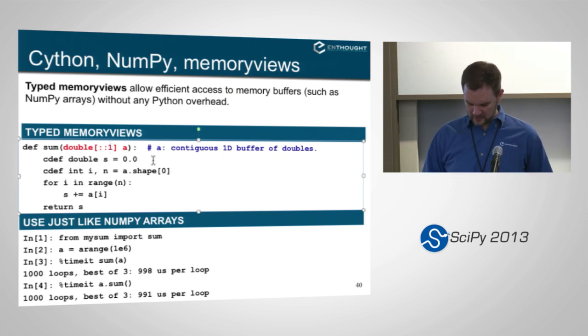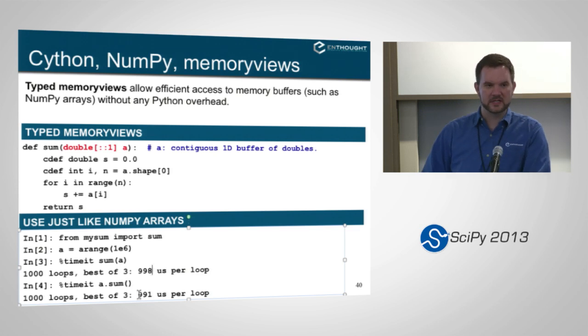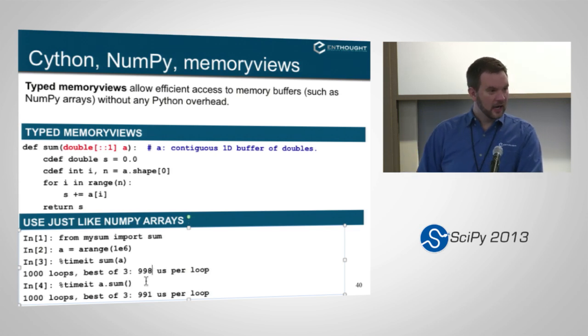Okay, all right. So now we just have some simple declarations in here, and then we walk through our array A and accumulate the values in S. Now we can compile this and use it just like NumPy. I wish I had time to show it to you, but we get basically the same performance out of this that we would out of NumPy's built-in sum function, okay? Yeah, question?